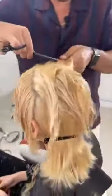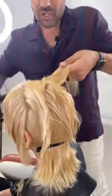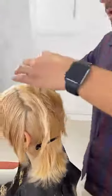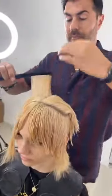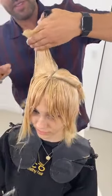Doing the exact same thing here, using the previous as a guideline, and then working my sections horizontally, and then working everything straight up and straight out, and then following through with the same guideline.